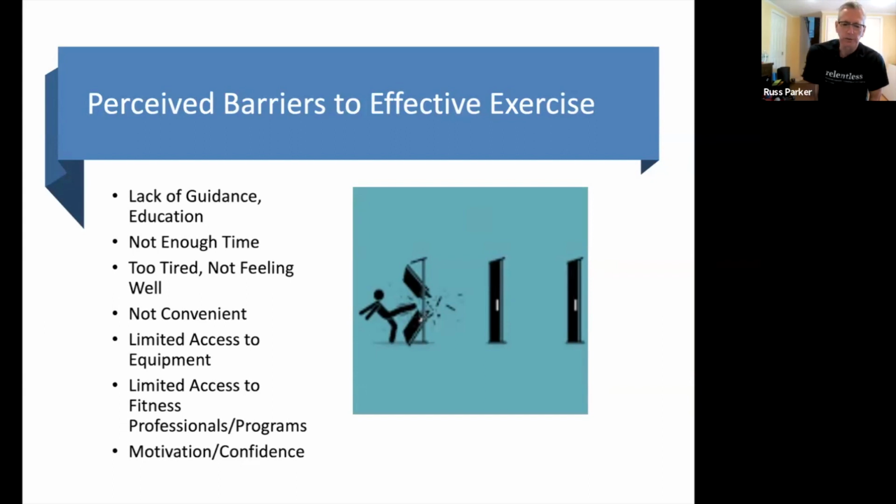alternatives to exercise. So if you become educated on things like that, you could always reach out to somebody who's more experienced with it that might be able to help you. And you can break through some of these barriers. And some other barriers are not enough time, which I already mentioned.